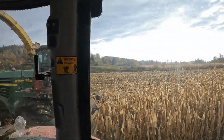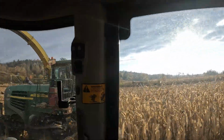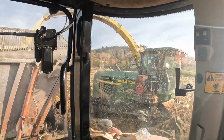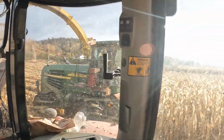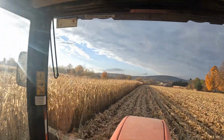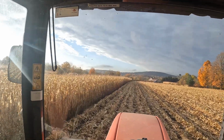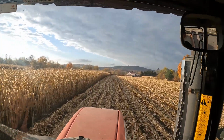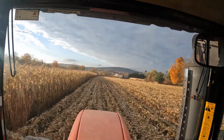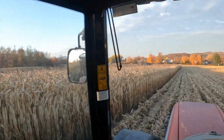I bet Alex could do about 90% of this with just the floaters easily. Problem was the end of the field right there has a steep hill. I didn't record it, but we were spinning pulling up it every single time. So to make sure we don't have any headaches getting stuck and can't turn around at the end, we just dump wagoned it. It fixes all the issues, and it's really not slowing us down at all because the chopper's not stopping. Getting right along on the next section here.